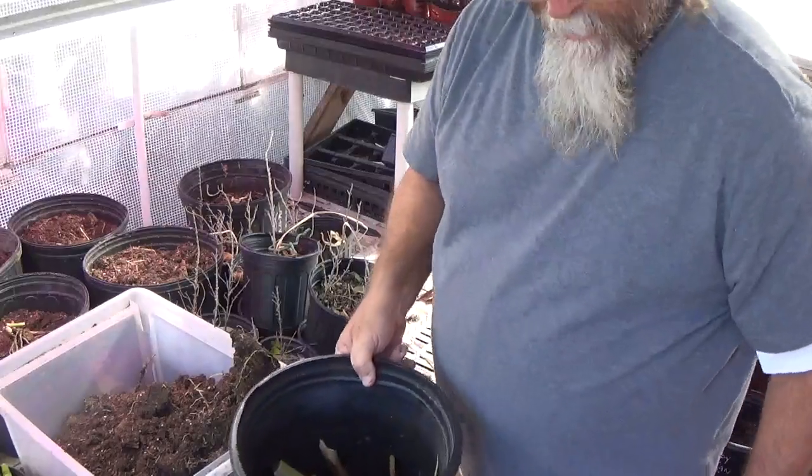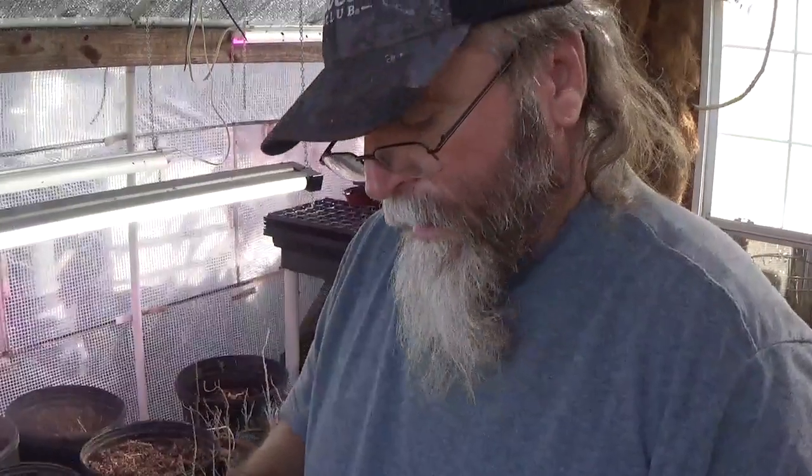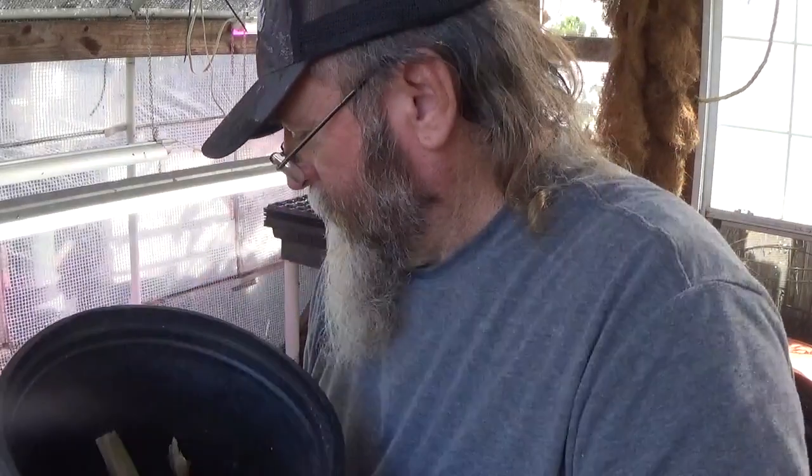Okay, I had 7 of these containers, and so without breaking any off and making more, I got 11 to plant. And some of these I can break off pieces. Man, it smells so good. All right, we're gonna go plant this.